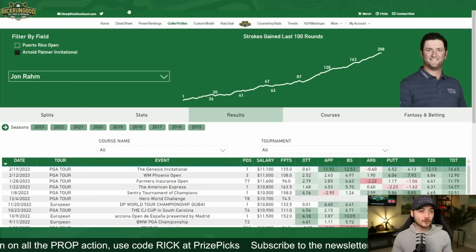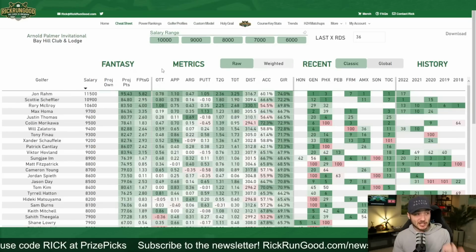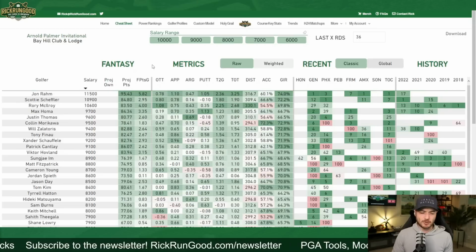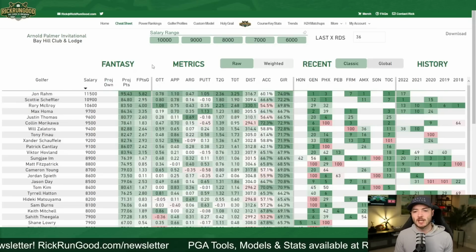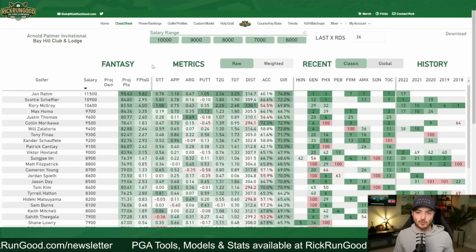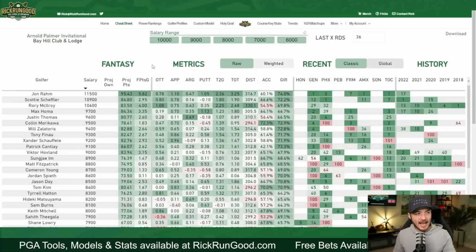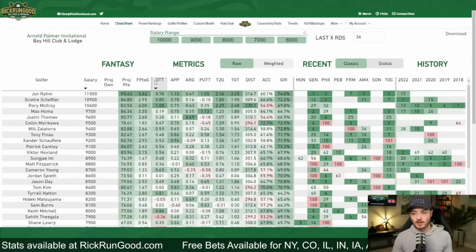Now, for DFS purposes, it is likely going to come down to what the projected ownership is for these top three golfers. Now, we'll get that. There'll probably be a first run on Monday night on RickRunGood.com, and it'll update multiple times throughout the week. By the time we chat again, which will be Wednesday, 3 p.m. Eastern Time, live chat, RickRunGood YouTube channel, we'll have a very, very good idea of what the ownership is going to be at the top of the board.